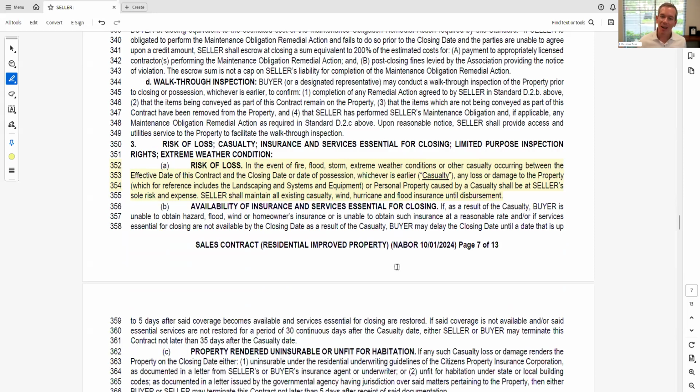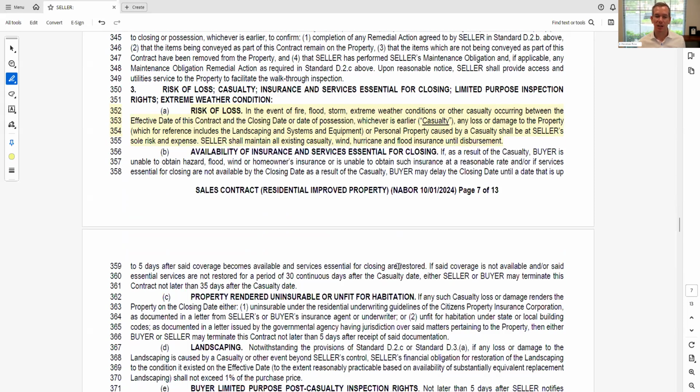Well, they changed it. They didn't change it drastically. They just kind of clarified how it works. So you can probably just skip over this. They talk about initially the risk of loss was weird because they said a casualty event was only something that caused damage. But then separately, they would say, but if a casualty event led to the title company not being open, then the buyer and seller can delay. Well, they're different casualty events. So they cleaned it up. So in the event of fire, flood, storm, extreme weather conditions, or other casualty occurring between the effective date and closing of the contract, whichever is earlier. So they're saying that the storm itself is the casualty.